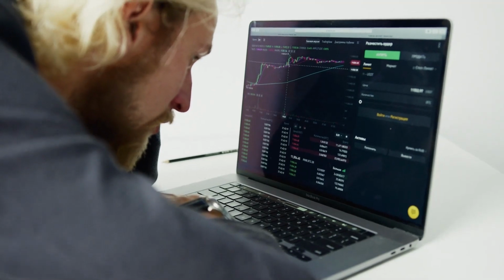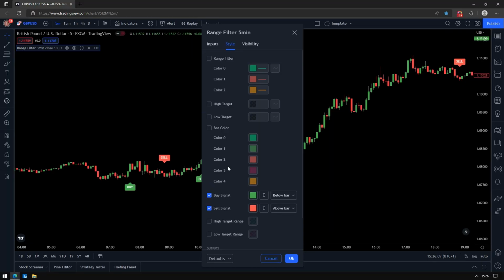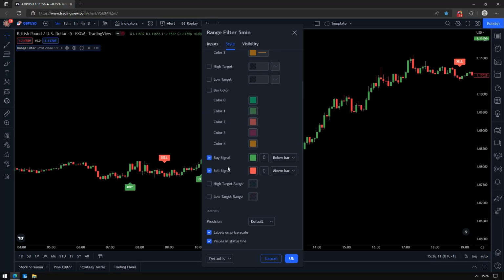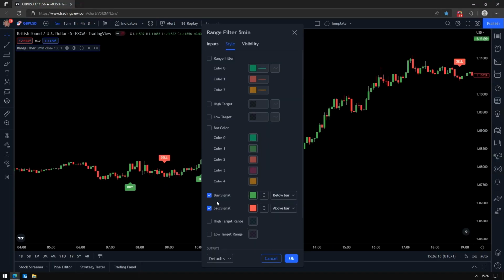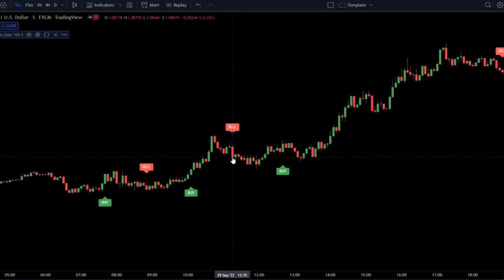And back to the video. Type in range filter, and it's this first one, range filter buy and sell 5 minute. For the settings, I have unticked every single thing besides the buy signal and the sell signal. This removes a lot of the noise and it makes the chart a lot cleaner. We're going to be using this for our signal indicator, so when it says buy, we take a buy, and when it says sell, we take a sell. It is important to note that you wait until that candle closes that the indicator paints on to avoid repaints.